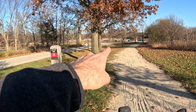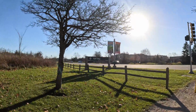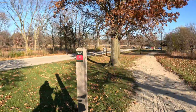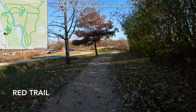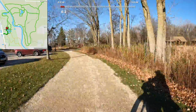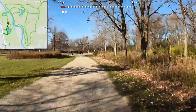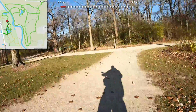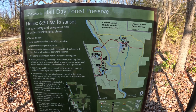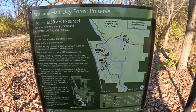The parking lot where I parked is over there. You got to come out basically to Milwaukee Avenue to hit mile marker 0 of the red trail. So I'm at the very start of the red trail, mile marker 0 here. So it looks like as soon as you make your way to the northern parking lots, that's right where this red trail here meets up with the Des Plaines River Trail.